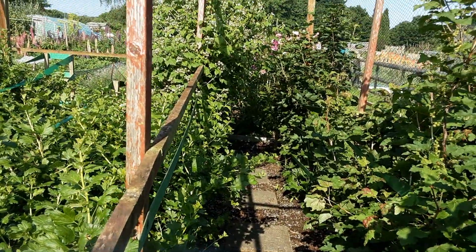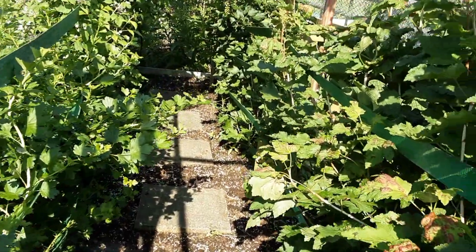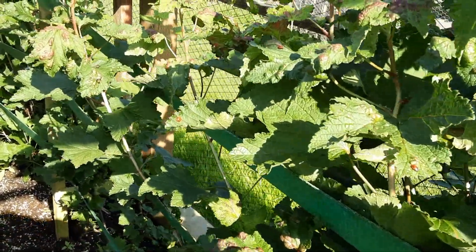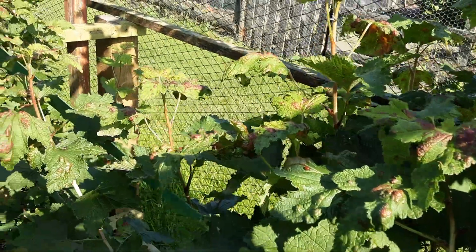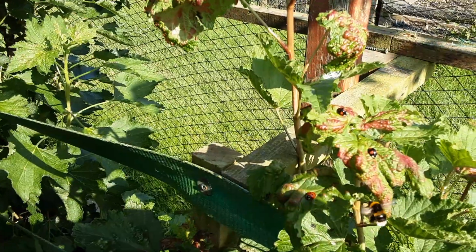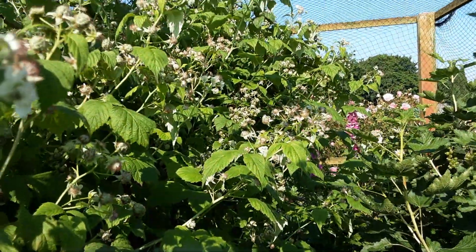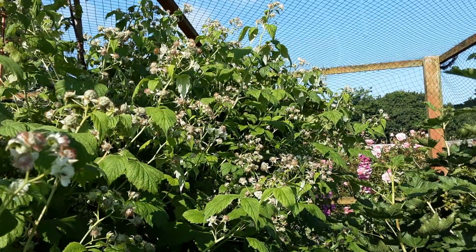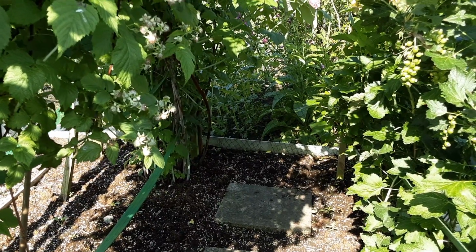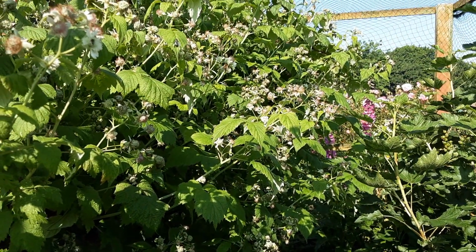I need to do some summer fruiting maintenance. I'll show you how I cope with that. But as you can see, the ladybirds are dealing with everything in here. As on this load, look. Certainly enjoying it in here. Won't be long before the summer fruiting raspberries in here are also ready. That's one bush at the end. The new shoots are now coming up, so I've got to try and control those. Plenty of water, plenty of fruit by the look of it.